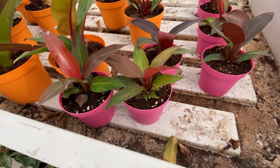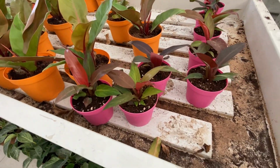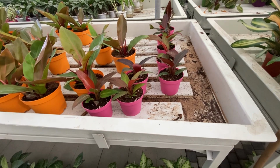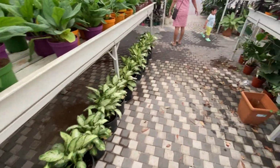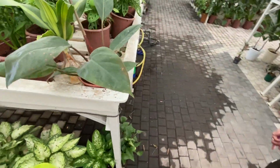And this is how much? This is 60. Give me this one, though. And this one, this one. 40. And this one? I'm buying so many plants now.